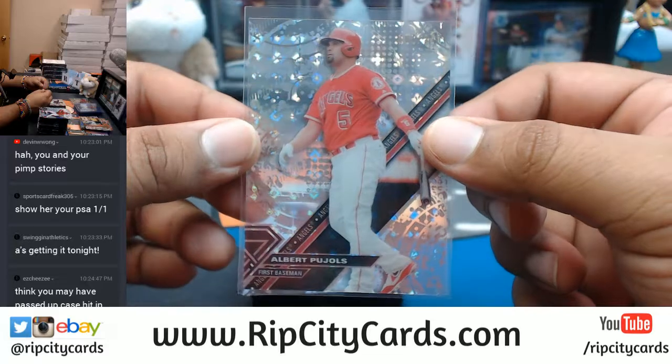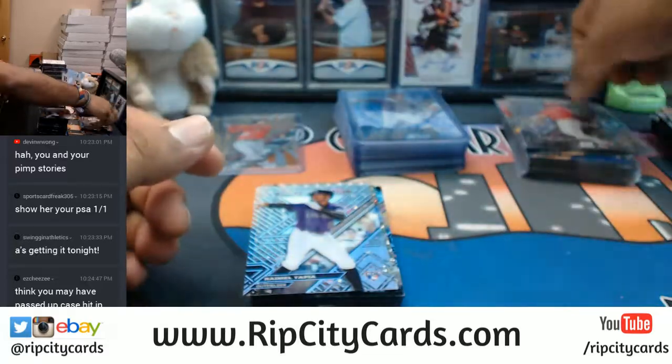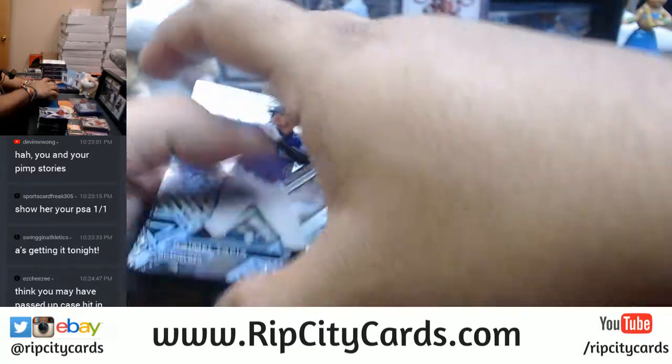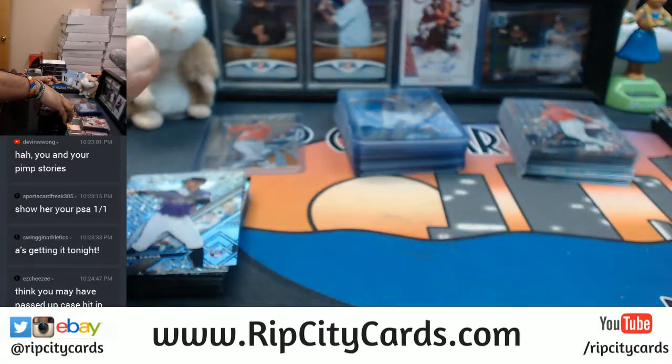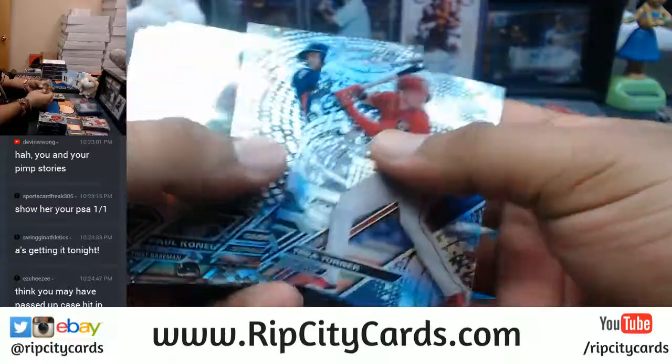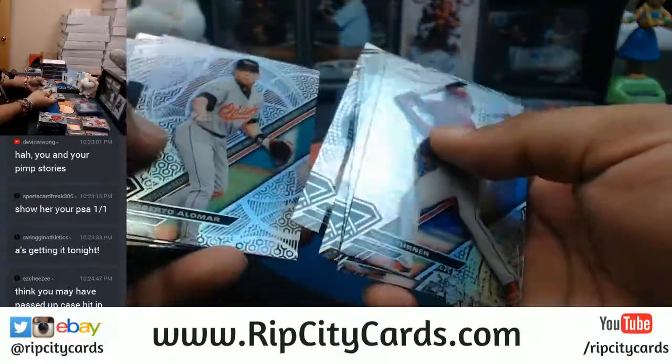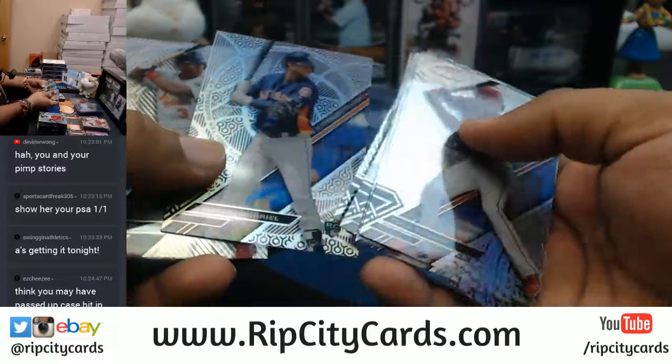Albert Pujols for the Angels to 250. I may have passed up the case hit, says Easy Cheesy. Well, considering I just put the stack up on there, let me see if I can find it.